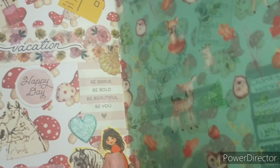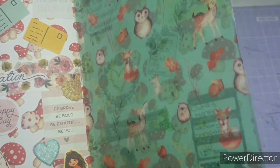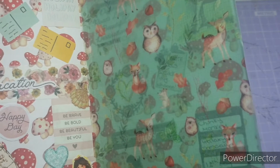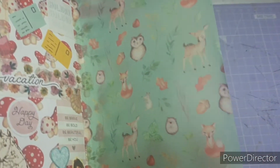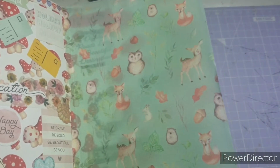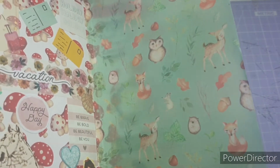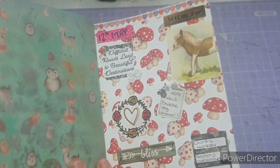And then these were sent to me in Happy Mail by someone who may well be in the preview section. So thank you so much. I do love these, and I think they're all used now actually. Then I've got another tip in. This is vellum, and it is from Crafter's Companion. I don't buy a lot of Crafter's Companion stuff, but when I saw this printed vellum, I could not resist it. So I've put that in there.